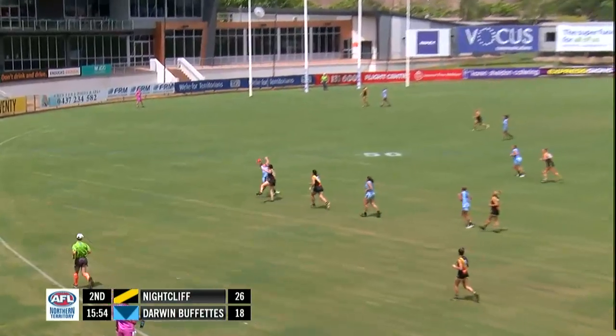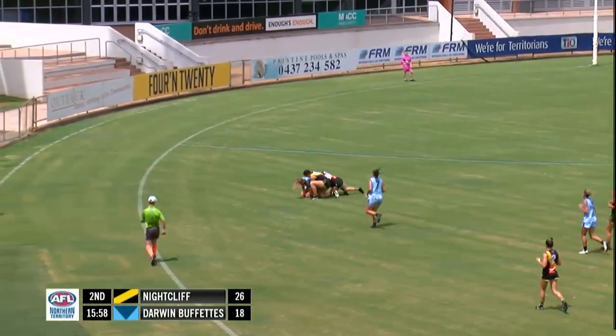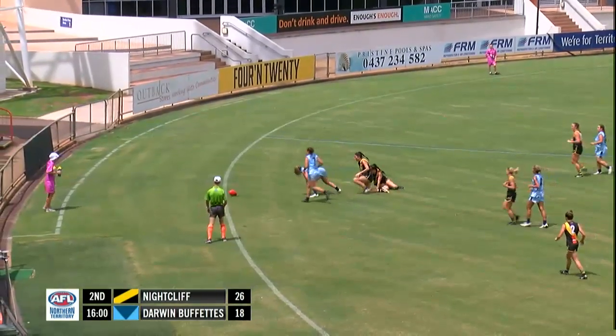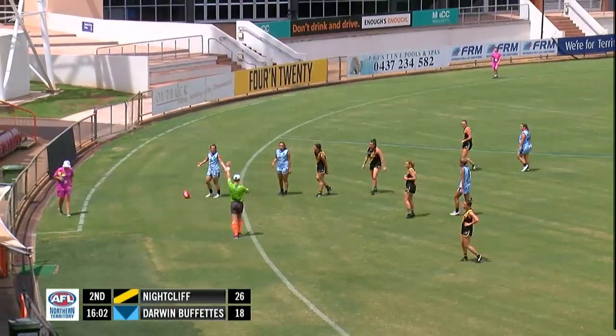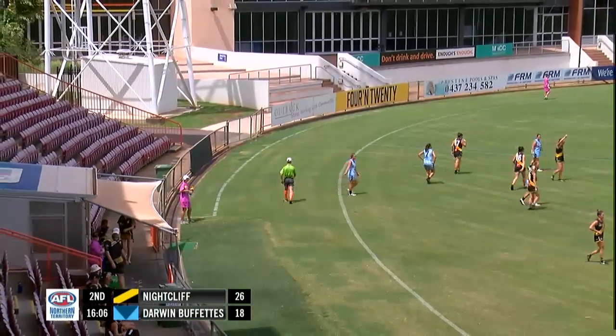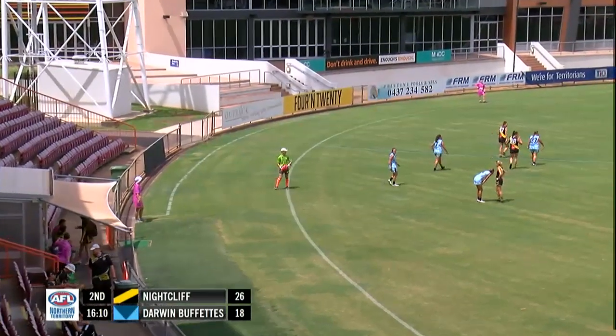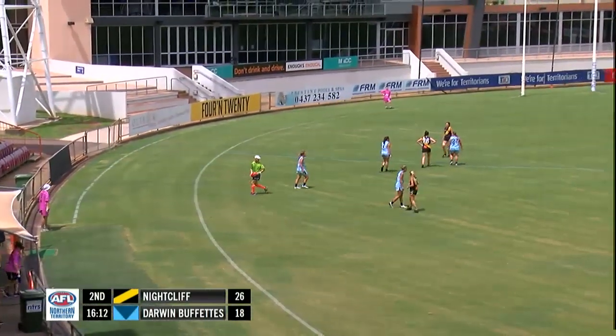Miskin Ripia, a long kick down the line here, working back to Iakono. Solid in defence again for Buffs today, and the ball eventually spills over the boundary line with a toe, but it's going to be a boundary throw in. I think all the players thought it had gone out before it had.